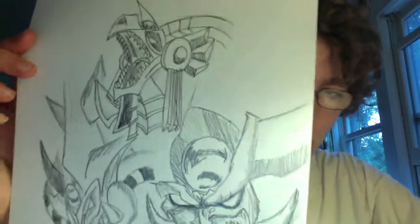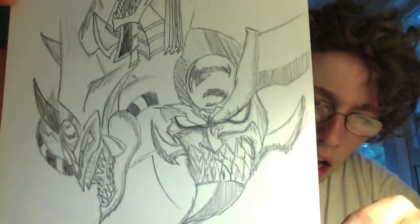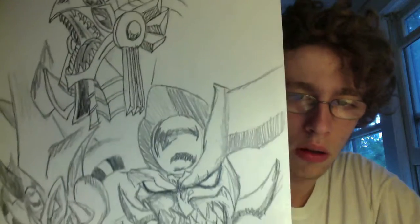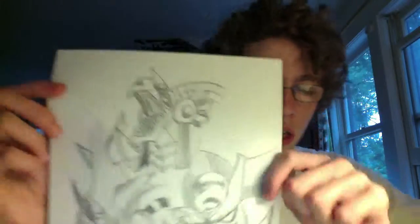Here's a picture of the 3 god cards, Ra, Slifer, and Obelisk. I think Obelisk looks a little weird. Ra, I kind of like the way Ra came out. I think I inked Ra. I think that's in ink and the rest is in pencil. I think this was something I just sort of sketched quickly and got lazy with.